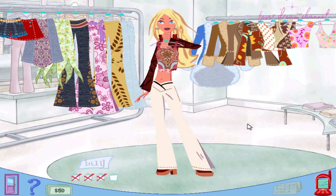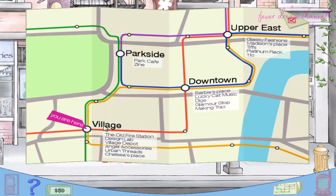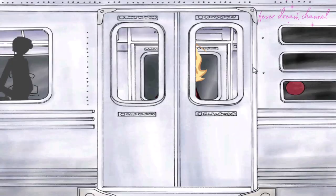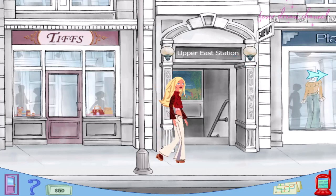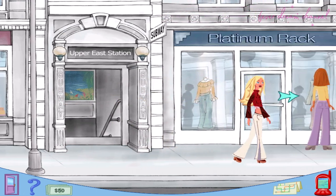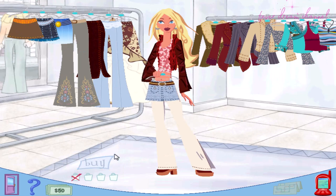Hey, I think we should check out one of the other clothing. This trendy clothing store is one of my... Perfect! Just what I wanted. That's gonna look gorgeous on you. $40, please.